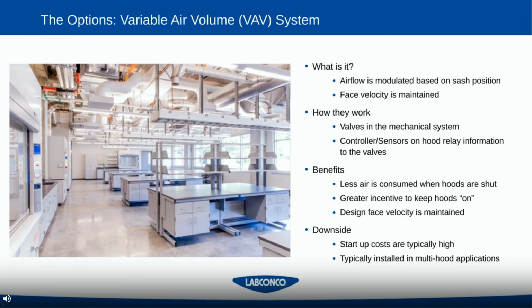A lot of times in these scenarios, nobody's using the hood. The VAV system has a minimum turn down, and when the hood is in that position, it automatically goes to that turn down level. And then finally, the design face velocity is maintained most of the time, or it should be all the time.